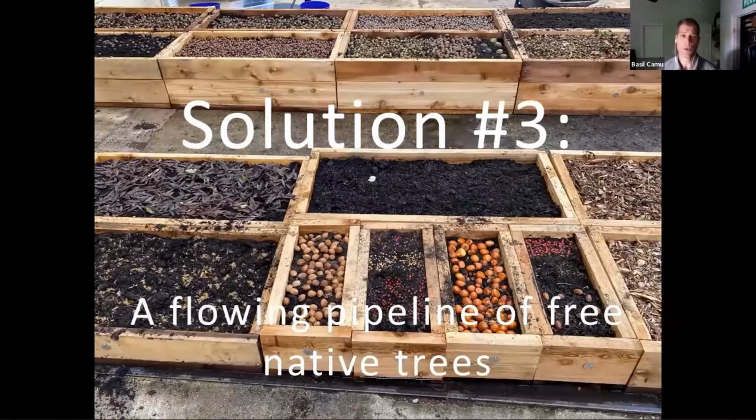And then really we want to open up the pipeline to free trees. We think trees should be free. I mean, after all, seeds are growing everywhere, saplings are sprouting up everywhere. Why can't trees be free? With just a little bit of work and a little bit of know-how and a little bit of knowledge, we can take this free resource, make it available for everybody, and just open up this pipeline to free trees.